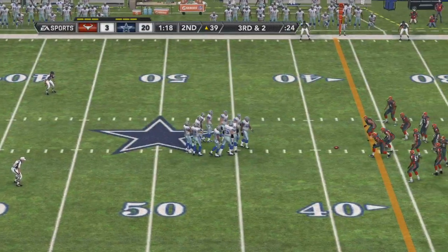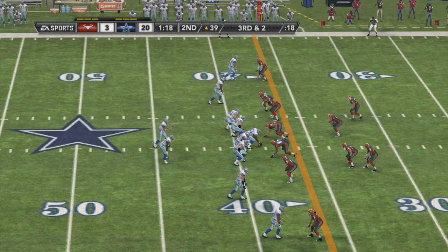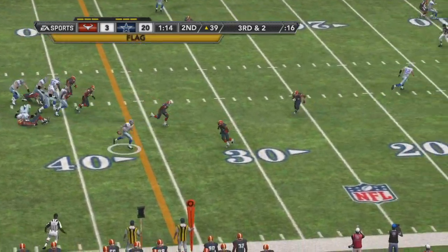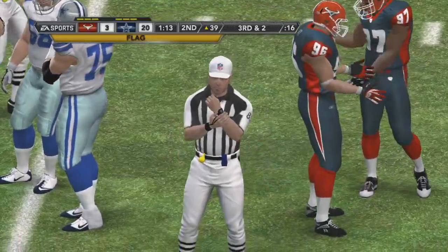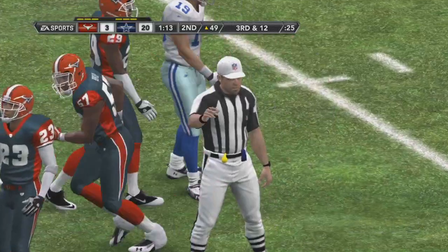Third and short situation now. They'll need a couple of yards to convert. They'll throw for the first. It looks like there's a penalty. Looked like someone got caught holding. Here's the official call. And we'll replay third down.